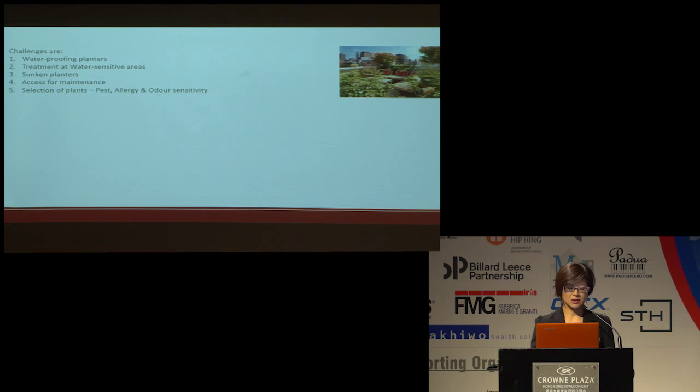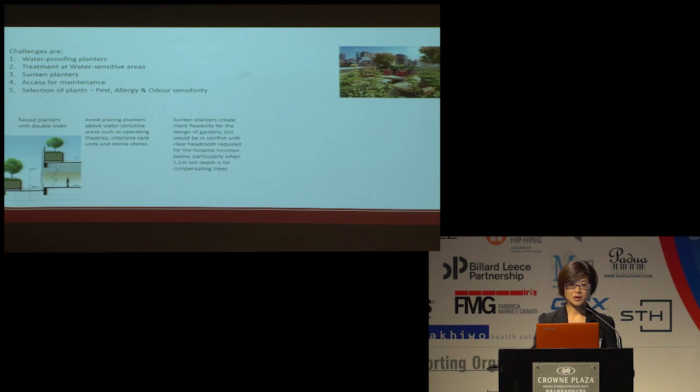So some challenges regarding roof gardens are how we waterproof the planters. We would like to do raised planters with double slabs where possible. We would like to avoid placing planters above water-sensitive areas such as OTs, ICUs, and storage stores. Sunken planters would look fabulous from outside, but once sunken, it would fight with the headroom required below. Don't forget we have height restrictions, especially when we compensate trees, the soil depth required is 1.2 meters.